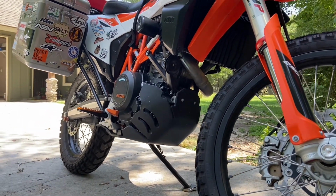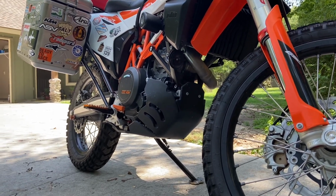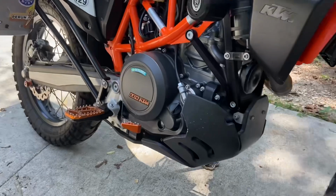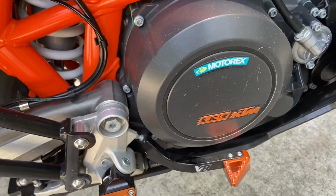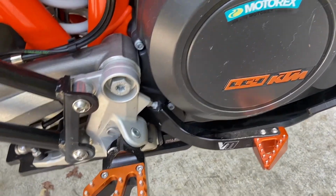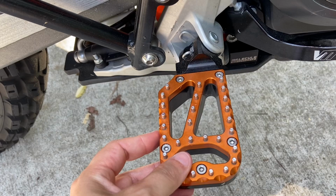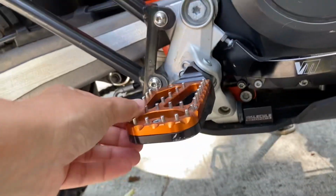So yeah, other than aesthetically pleasing, I think it does have a really good function. The next mod that I'm going to show you is going to be the Vanasche foot pegs. These he bought himself, the Vanasche foot pegs and everything. So these are really good additions.